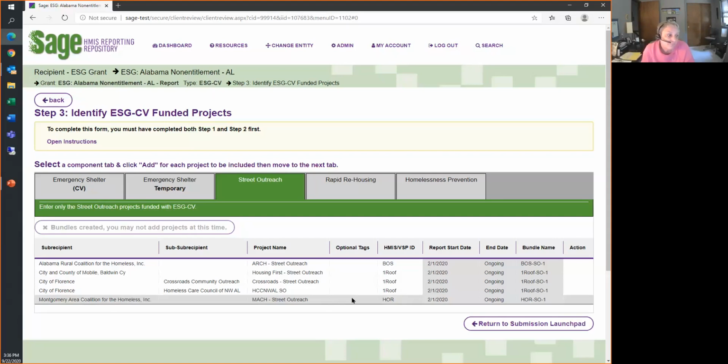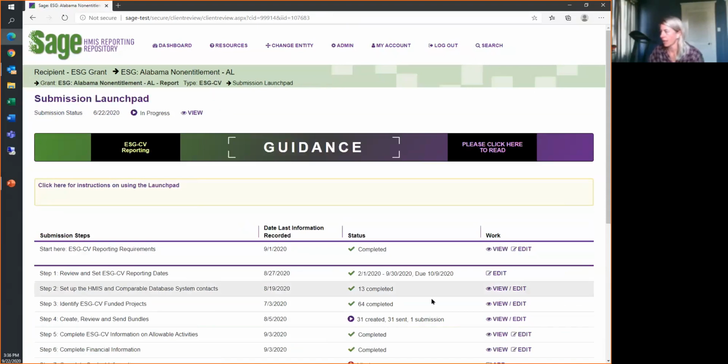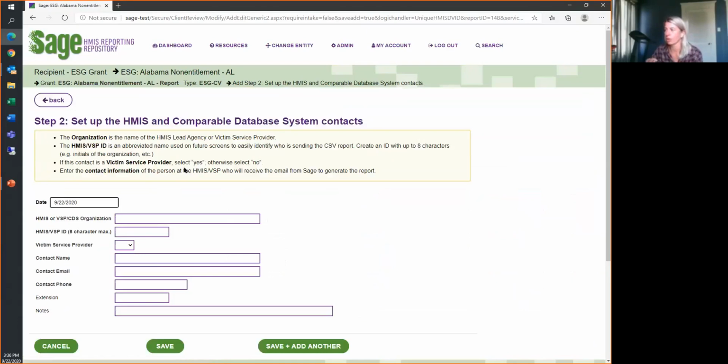On the add a HMIS contact page, I've got a question here. On step two, on setting up comparable database system contacts, for a victim service provider, do we list the VSP agency itself or the program contact that the VSP uses? For example, they fund two domestic violence shelters, which use a third-party program to track their data. Do they record the third-party contact or the contacts at the shelters themselves?